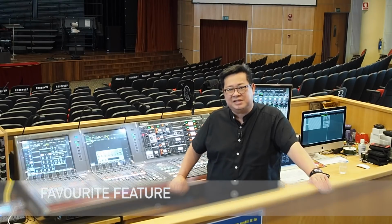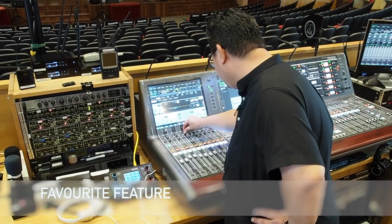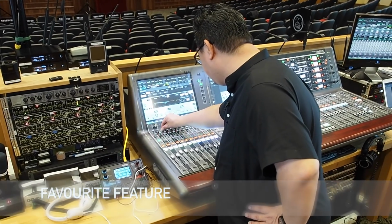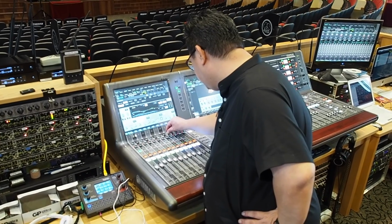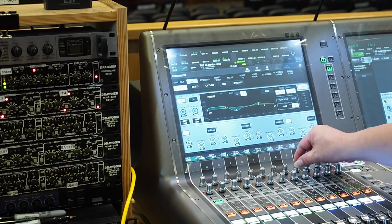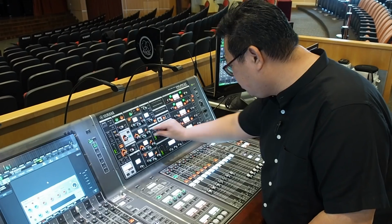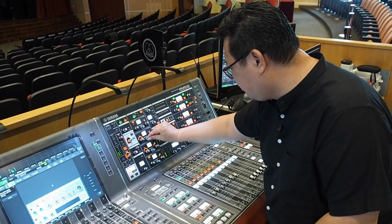So one of the things I like about the PM10 is the EQ. During the service, we have fast songs and slow songs, and every song requires, for example, a different kick sound. The PM10's EQ has an A-B profile, so I can just switch between that per channel. So it works really well for us.